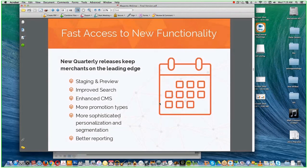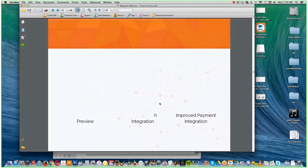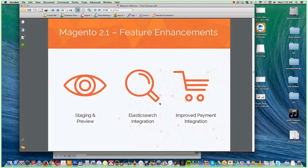Now also with 2.0, Magento's intending to release quarterly updates that keep you on the leading edge of the software. These updates include staging and preview, improved search, enhanced content management system, more promotion types, more sophisticated personalization and segmentation, and better reporting. And specifically, in 2.0, or 2.1 rather, which I spoke to Magento about yesterday, initially this was slated for release at the end of June.